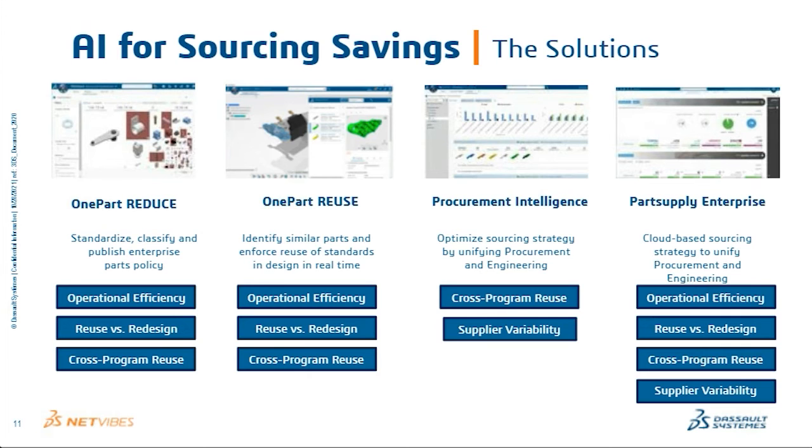The reuse application, One-Part Reuse, is used typically by the engineering staff as they're designing. So you'll standardize, optimize, and classify with Reduce, and then you can roll that information out to Reuse users, the engineering staff, so that as they're looking for parts and components for their design process, they're selecting the preferred parts based on cost, weight, supplier quality, et cetera. Being able to analyze or search for things based on classifications that have been defined through the AI tools and machine learning of the Reduce product.